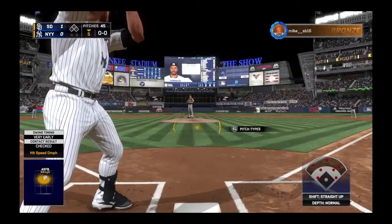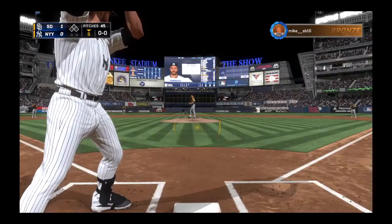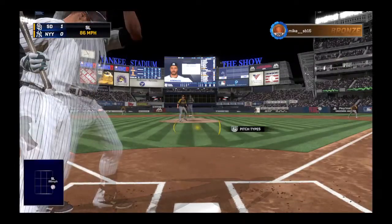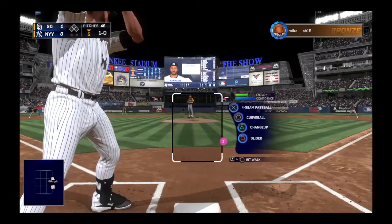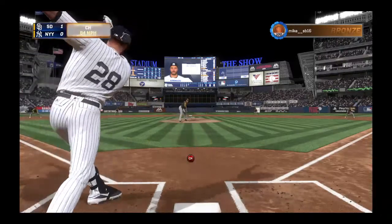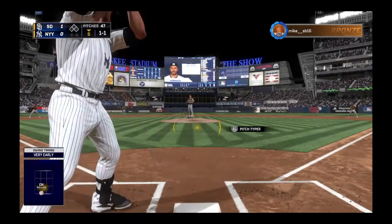Striding in, Nolan Arenado. 0 for 1 for him here in this one. Third baseman. Here's a first pitch slider that just tails out of the zone. It's ball 1. The windup and the 1-0 pitch. And he jumps at a changeup, a swing and a miss.